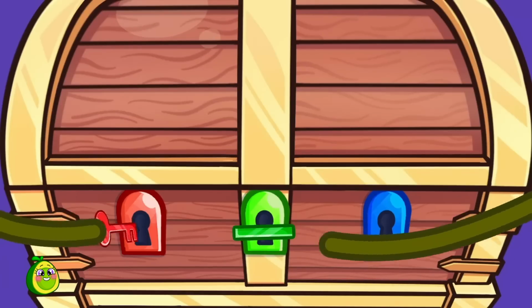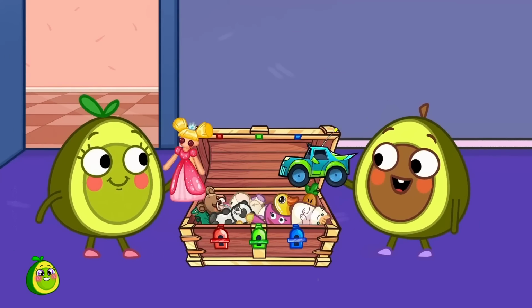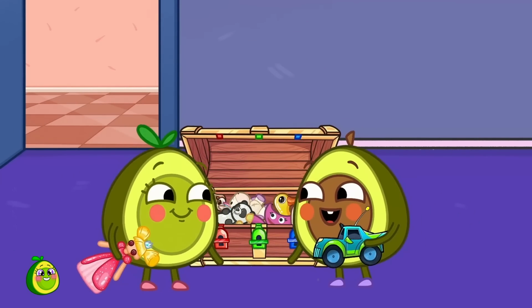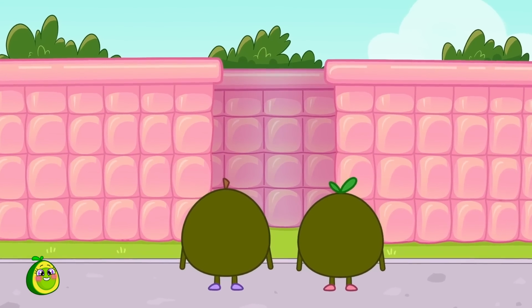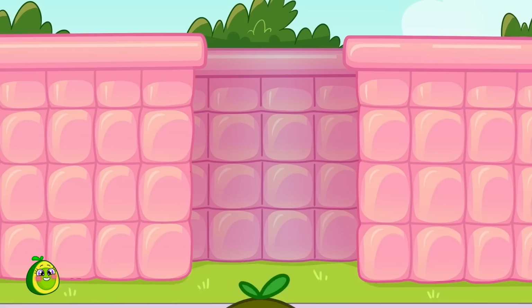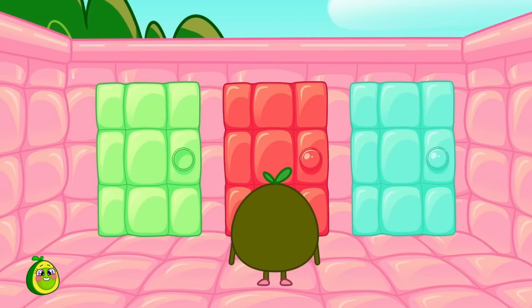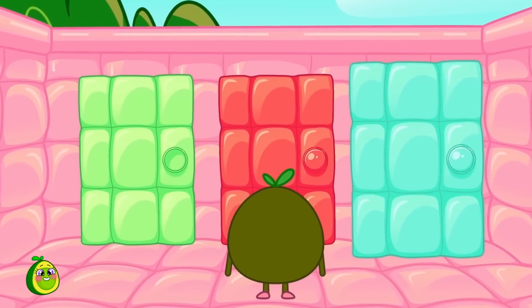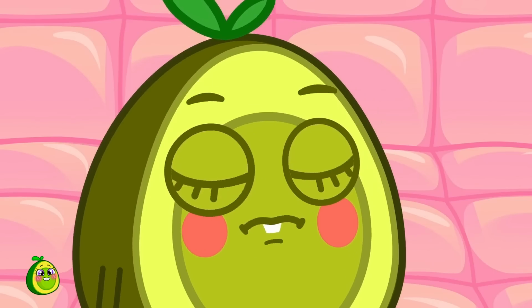It's time to get our puzzles! Let's go through this giant maze and learn new useful things! Do you know what color these doors are? Green, red, blue! Choose my favorite color! What's this color?